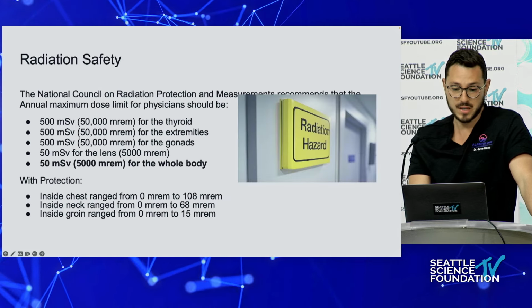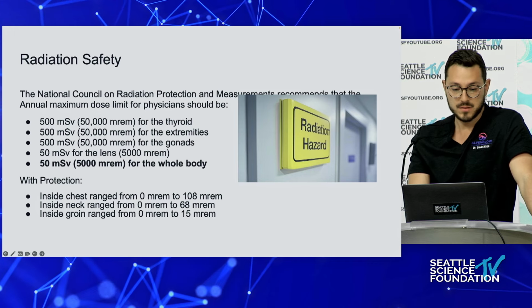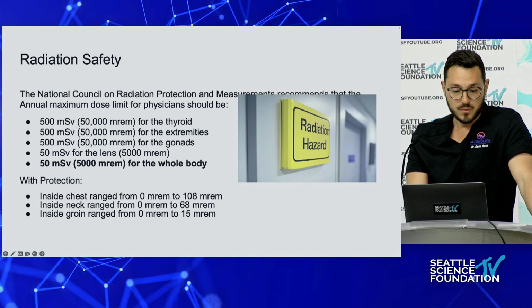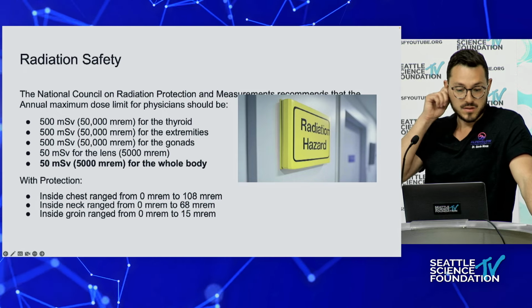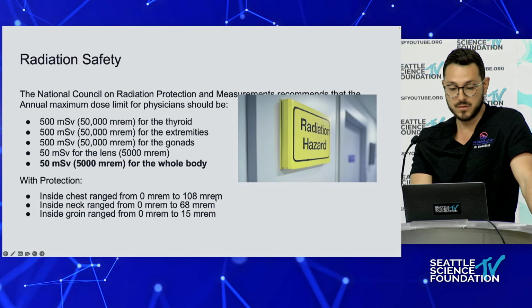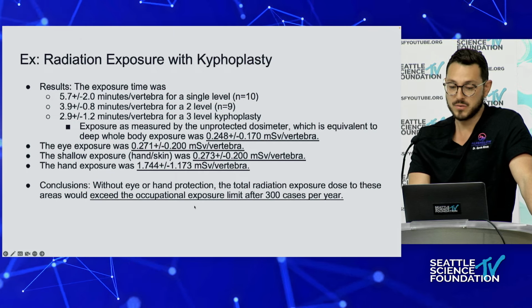Just a brief comment on radiation safety. No one really talks about this when you go through your training, but there's a certain dose amount that you get through the whole body. It's about 50 millisieverts is what's recommended for whole body over the course of a year. With protection, you usually are far below, but it's important just to see how much radiation we're typically getting.